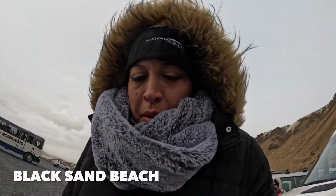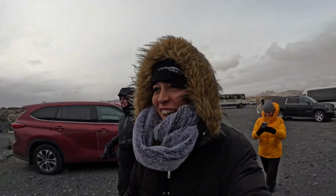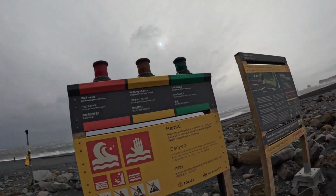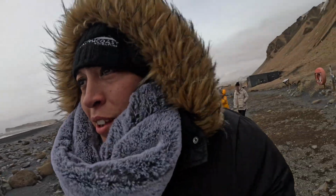We're at the black sand beach. Just go, run with it. Run with the wind. This is nuts. It is so windy here. This is one of the world's most dangerous beaches. Look at the freaking waves. This is nuts. They have warning signs to tell you, red, don't go beyond this point. Whoa, green is good. But oh my God.